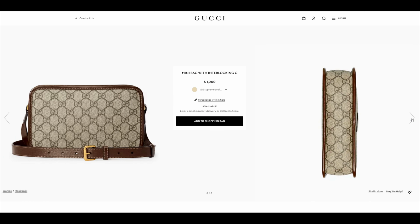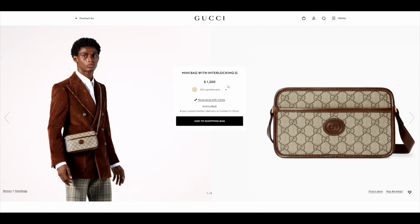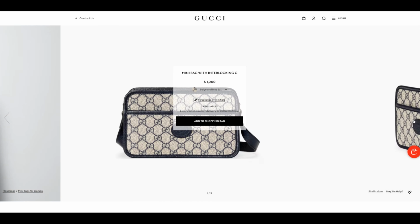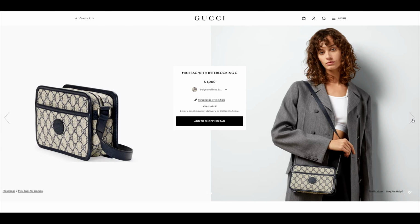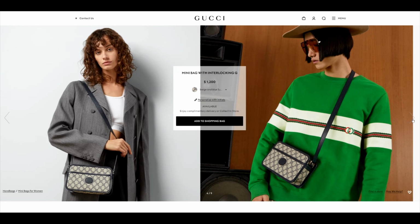That strap is adjustable, not removable, but it is adjustable. This one comes in 2 colorways. You can get it in the beige and blue, or you can get it in the GG Supreme. You can see that has a front pocket there, and inside there's also an internal flat pocket. Inside is a microfiber suede-like lining. So I think this would be a really nice, easy to use everyday crossbody bag.